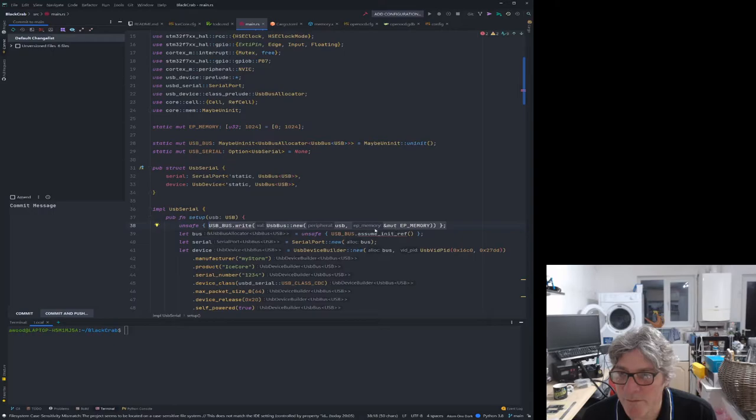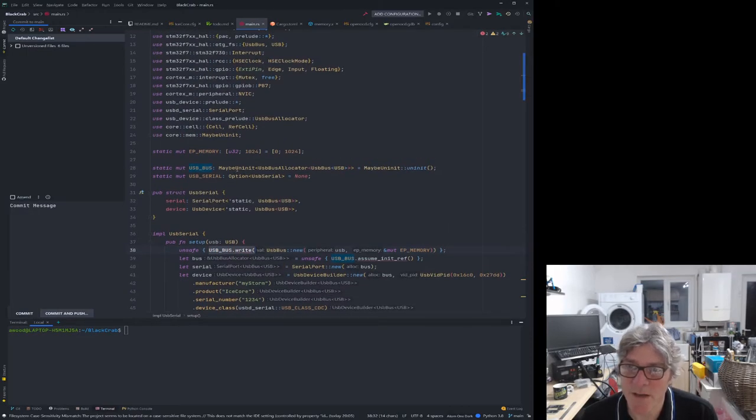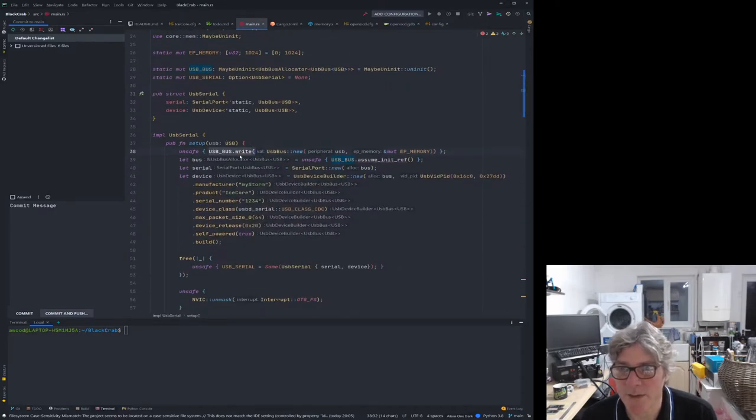we are using two things in there. One is this USB bus write, USB bus being the MaybeUninit wrapper around the USB bus, whereby what we're passing into that is a mutable reference rather than just a regular mutable thing. I think it's because it was actually a mutable reference it didn't like. And also this call here, the assume init ref. Both of those features are in nightly, but they're not in stable.